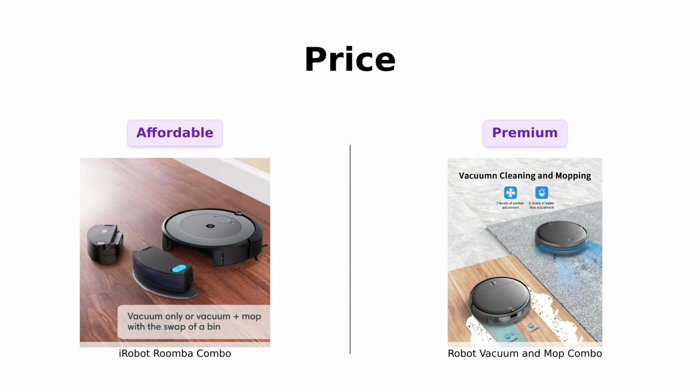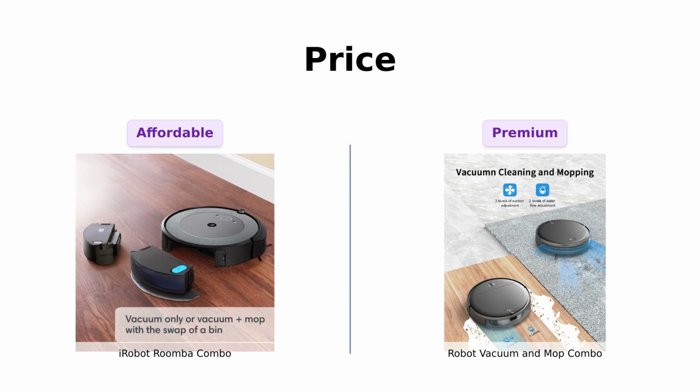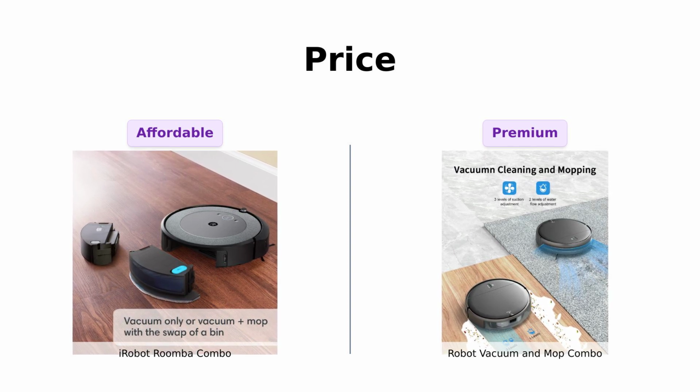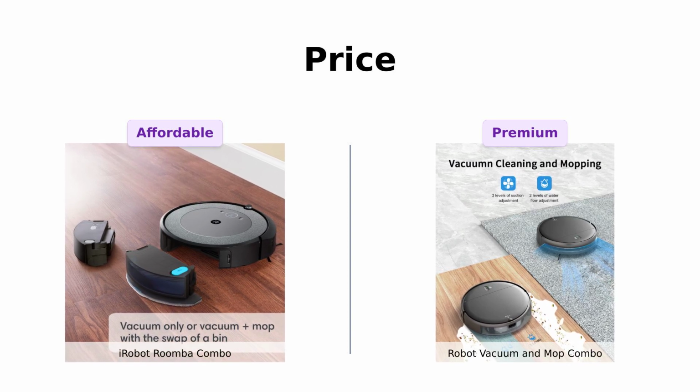Let's start with the price. The iRobot Roomba combo is priced at $349, while the robot vacuum and mop combo comes in at $729, so there is quite a difference in price between the two.